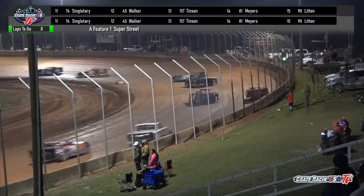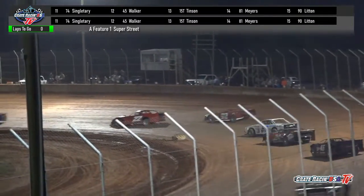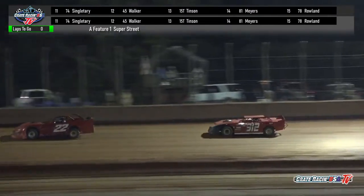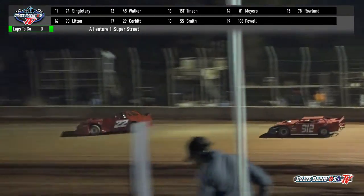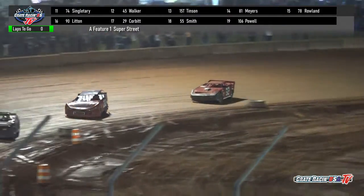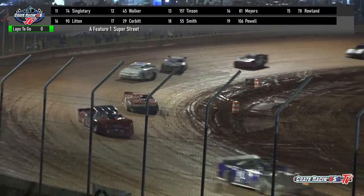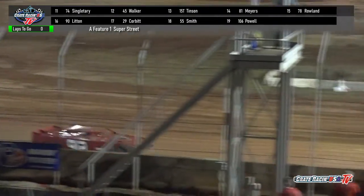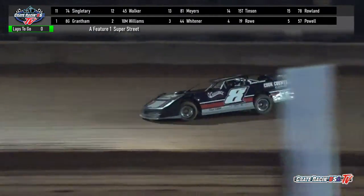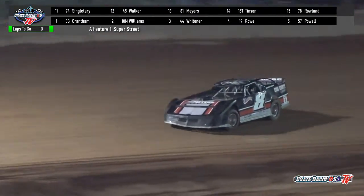Good side-by-side battle, just off into turns 1 and 2. That's going to be the 22 car of Russell Waters. He's moving up through the field rather quickly. The 912, that will be Jason Stone. As those two continue to filter on as we march our way through the first feature of the night, that is Brian Grantham, Douglas, Georgia driver.